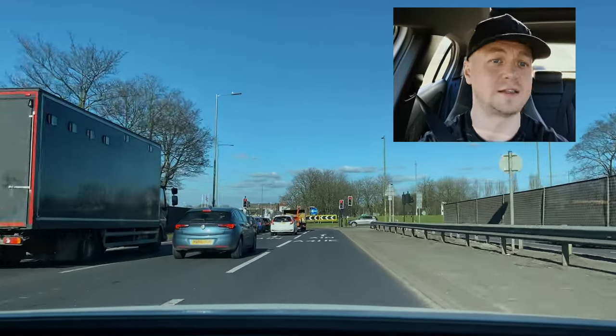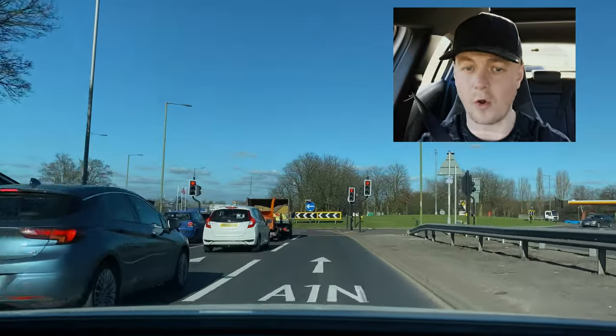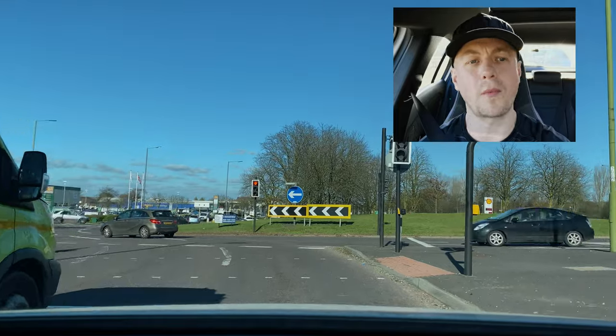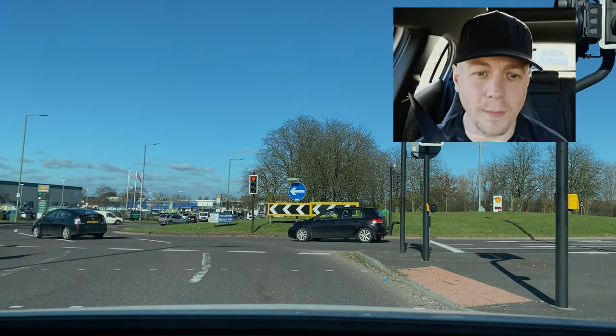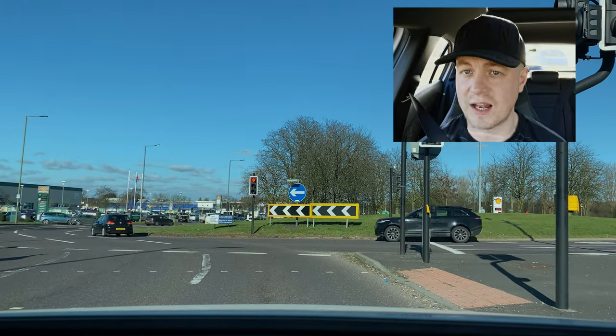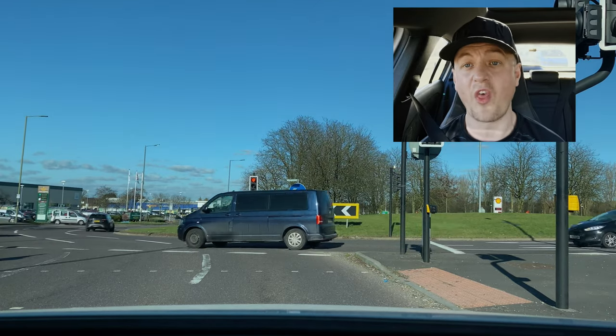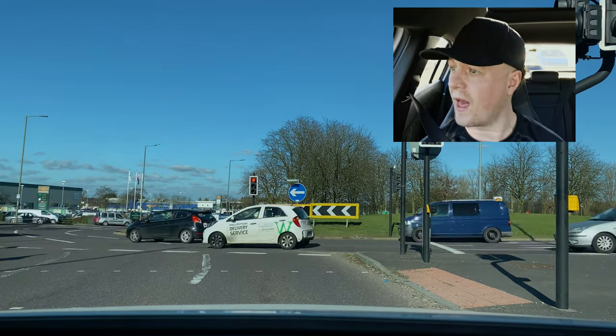No, there isn't. So I'm going to check my mirror, signal and I'm going to do this by the textbook standard. So we're taught when we learn to drive, and the Highway Code mentions this, if you're turning left, you use the left lane. If you're turning right, you use the right lane. And I'm turning right, third exit. So I'm using the right lane.